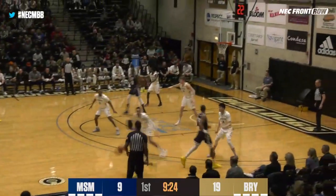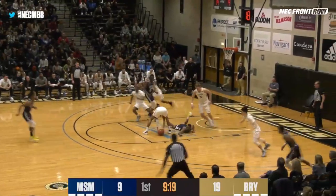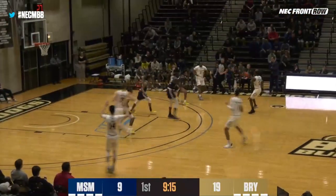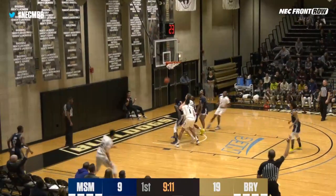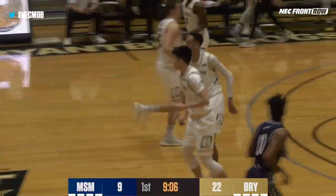Leftwich working the ball to the right-hand side. Morse to the top. There's Teal. Teal into the lane. Fell down. Lost the ball. Cardenas out in open floor. That's Dada. Naduba cross court, yep. Lin, wide open, corner three, count it! Benson Lin's first three of the game, and the lead is 13.